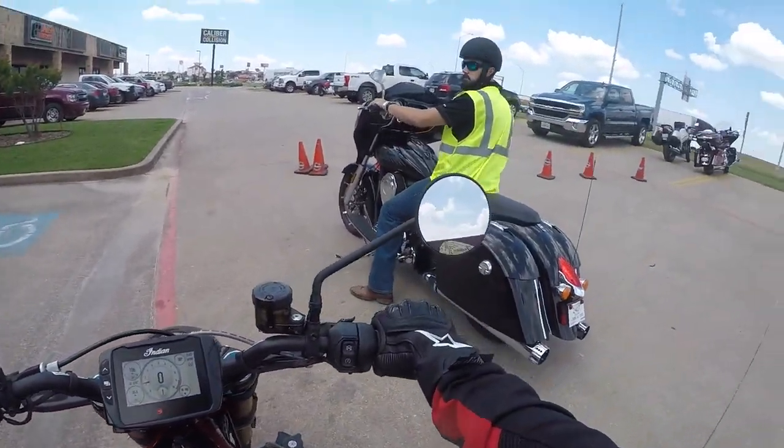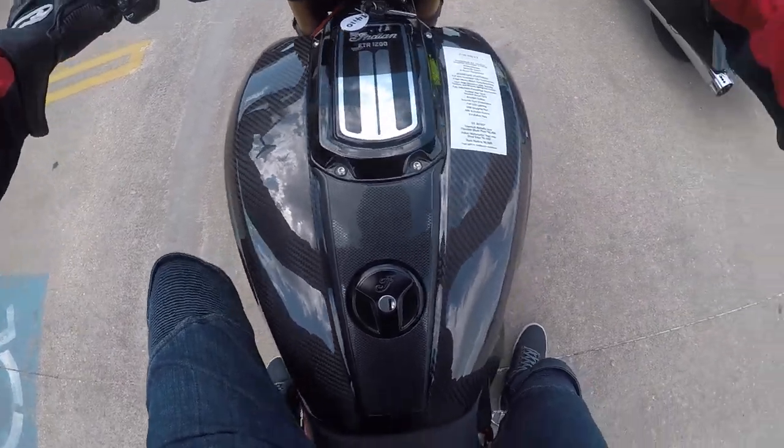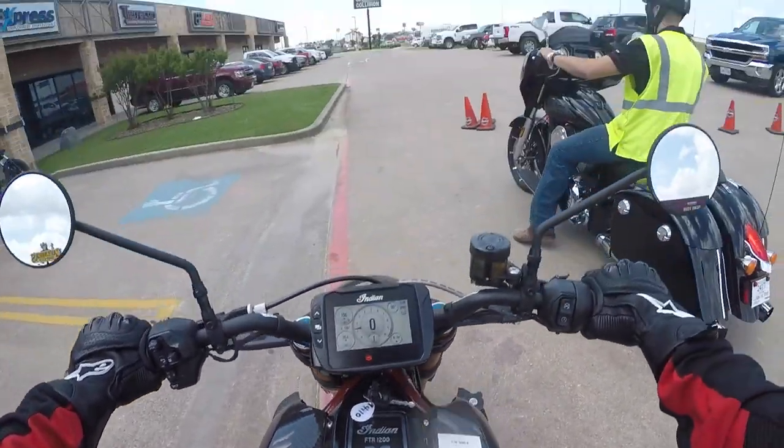Mirrors are pretty good. I can clearly see behind me, no problem. Mid controls, again, not forward controls like a traditional cruiser.